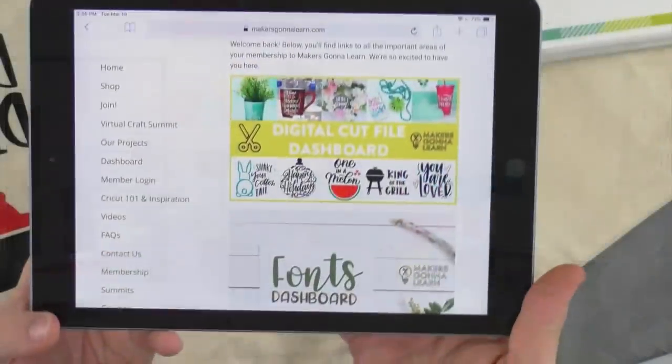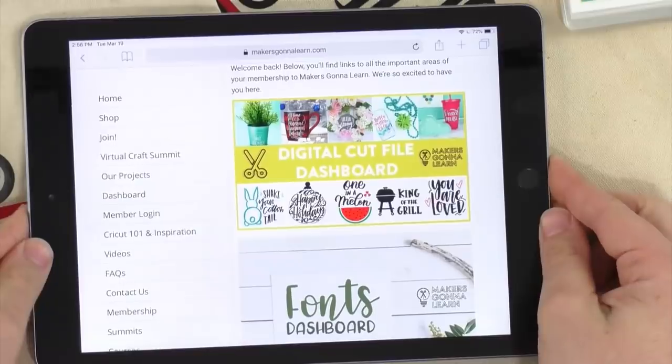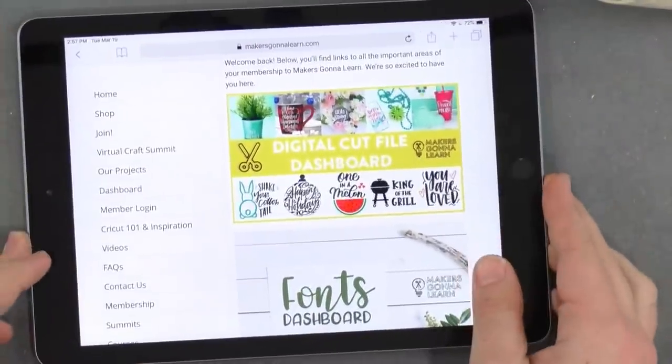Let me just give you a little sneak peek into the membership. So if you guys are considering membership today, here is what our members see when they log into their account. This is called their dashboard. We love our dashboard. It's really, really awesome.